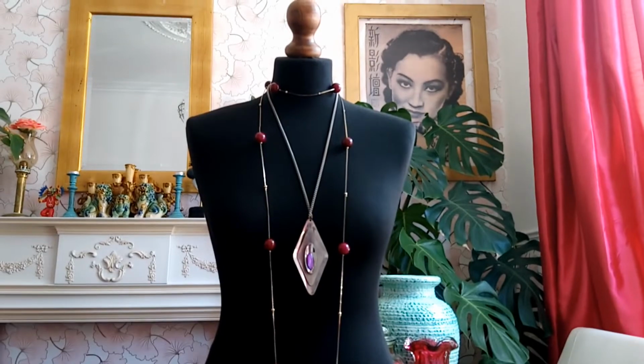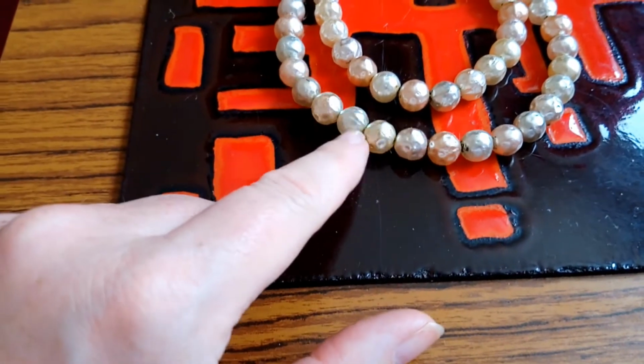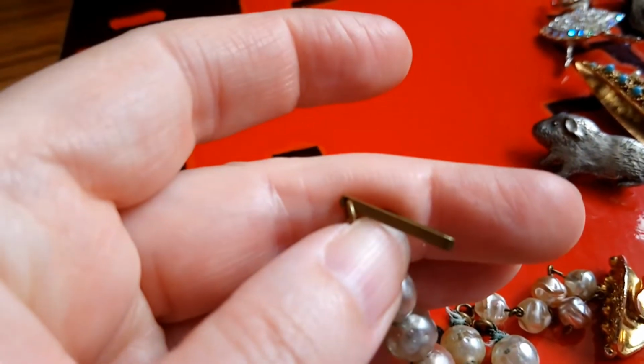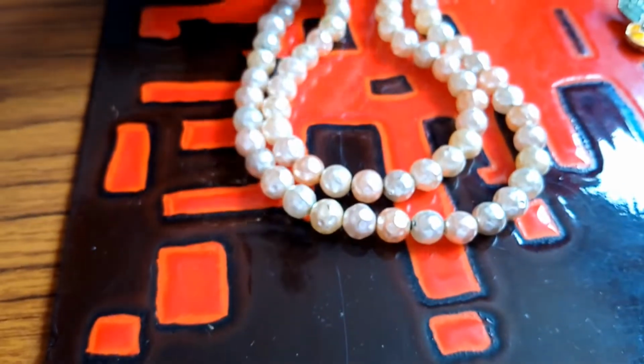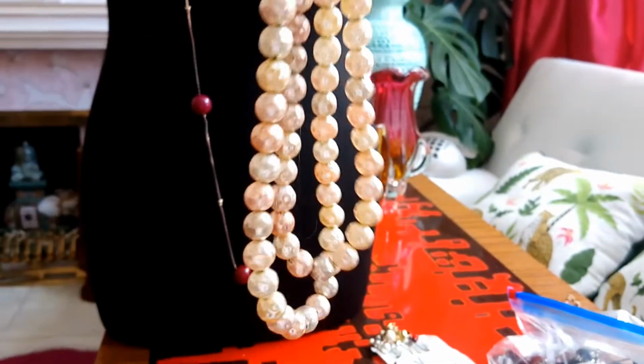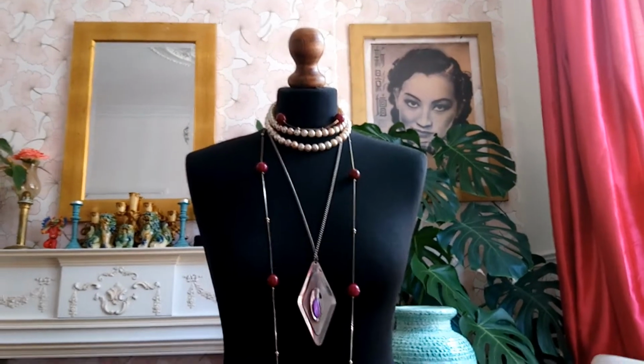Like George Michael. Next, 1950s pastel glass beads with a textured surface. Absolutely beautiful, very heavy. Brass fitting, I think. Yep. And classic early 50s colours. Beautiful quality. Pile it on, pile it high.